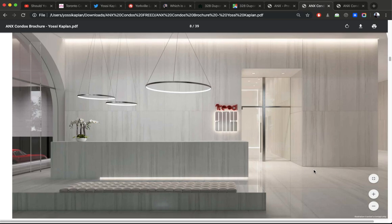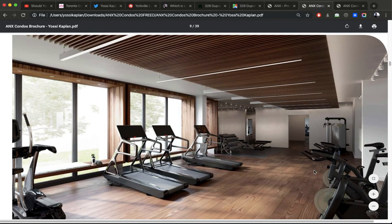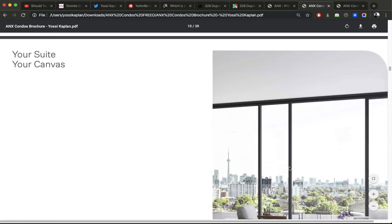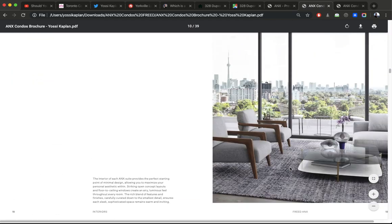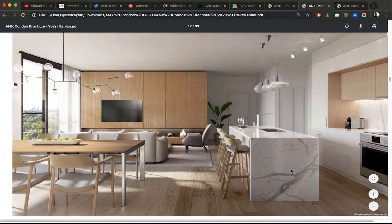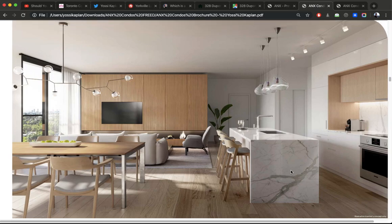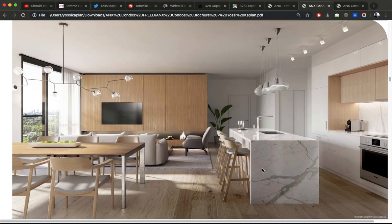Beautiful lobby. Beautiful gym. Nice, nice units. Good design. It's all about design. When Fried started 20 years ago, they called themselves design-based development, something like that. And they've kept it up, and they've learned a lot. I think every project they've released, they've improved and improved and improved.